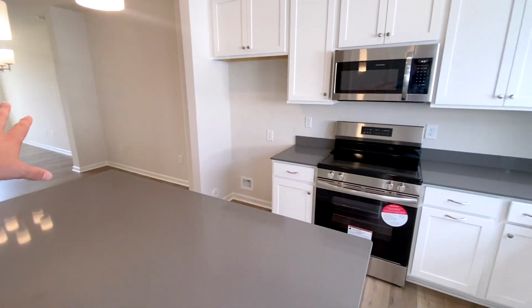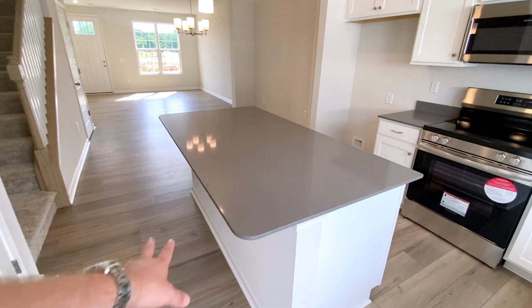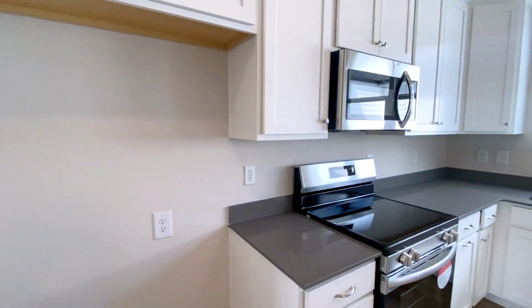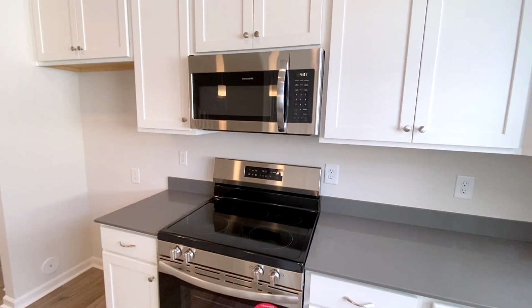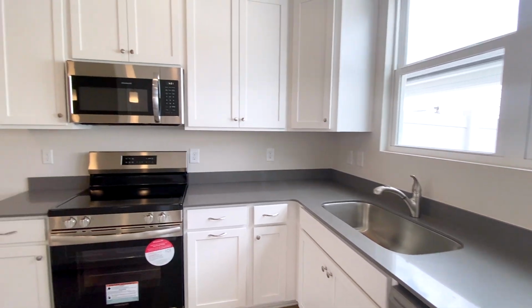So here, again, you've got this nice big kitchen island with the bar style seating right there. You could easily fit 3, maybe even 4. Over there, you've got your space for a fridge. You've got that nice big pantry space out there, lots of prep space throughout this kitchen. And then again, all those stainless steel appliances.